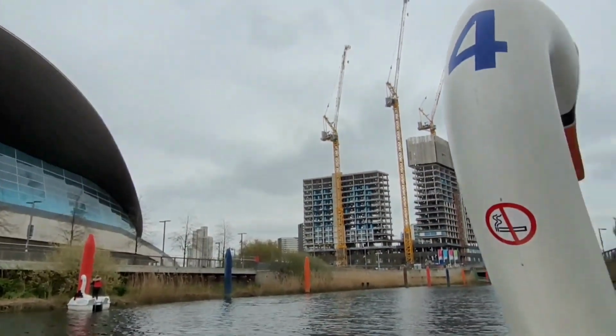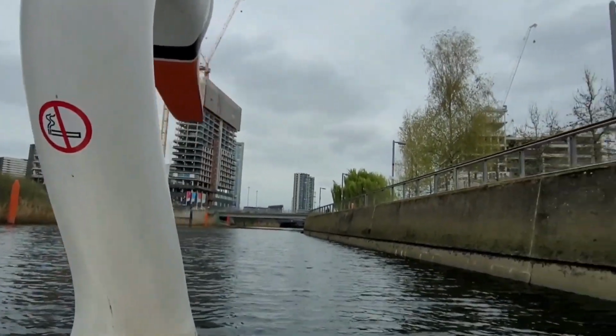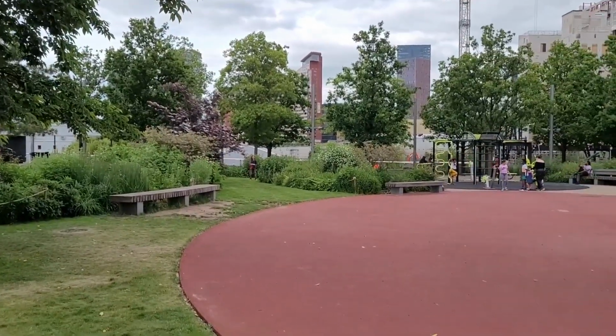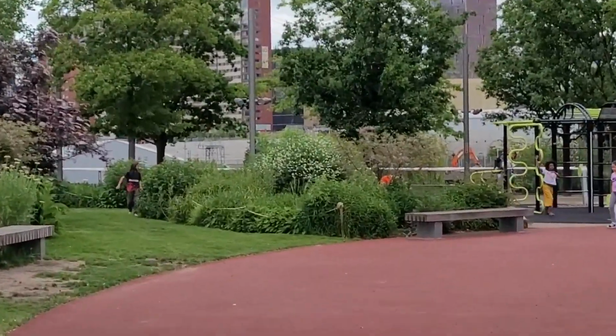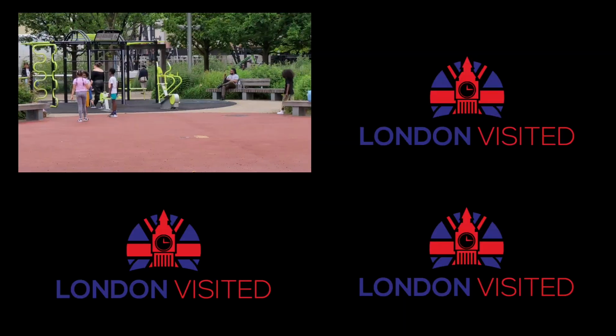For us, the Olympic Park has everything: water, adventure playgrounds, plenty of space to walk around or cycle around, and plenty of places to stop and enjoy the world as well. So I hope you've enjoyed our pick of the parks.